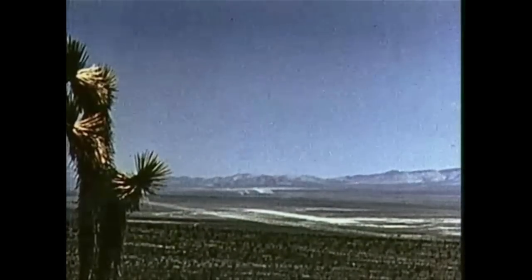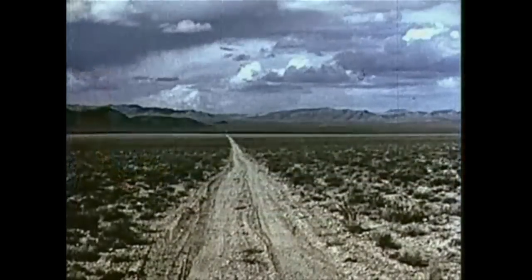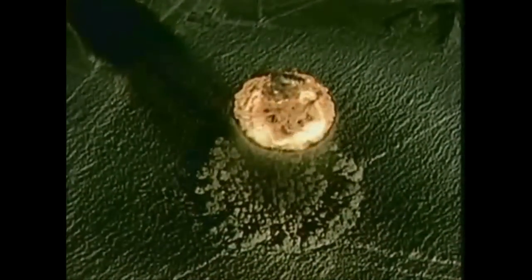The state of New Mexico was ground zero for one of the most important military tests of all time. As it explodes, 100 high-speed cameras record new evidence of the enormous destructiveness of the atom bomb.